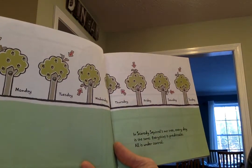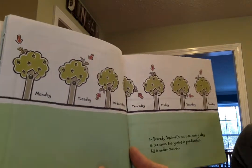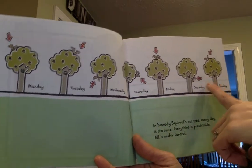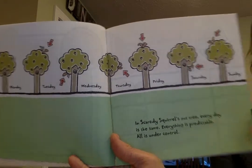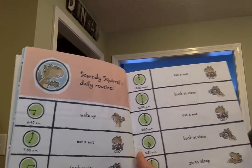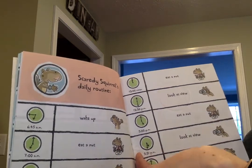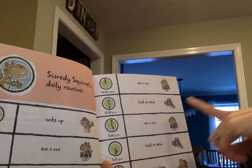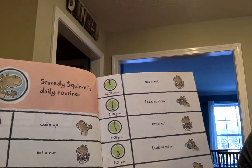In Scaredy Squirrel's nut tree, every day is the same. Everything is predictable. All is under control. Monday, Tuesday, Wednesday, Thursday, Friday, Saturday, Sunday. Scaredy Squirrel's daily routine: 6:45 a.m., wake up. 7 o'clock a.m., eat a nut. 7:15 a.m., look at the view. 12 noon, eat a nut. 12:30, look at view. 5 p.m., eat a nut. 5:31, look at view. 8 o'clock p.m., go to sleep.